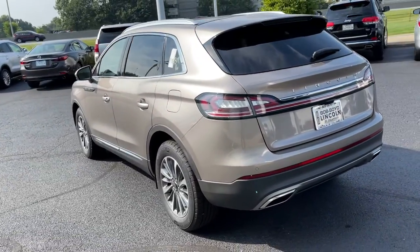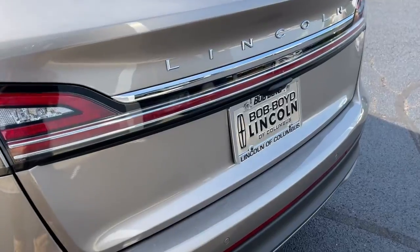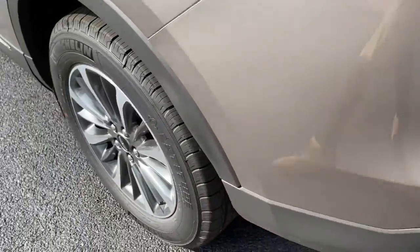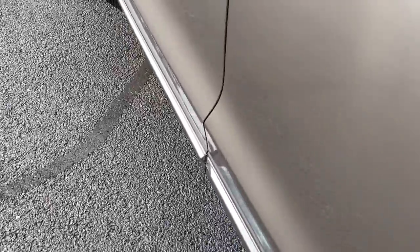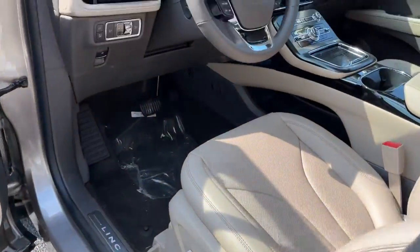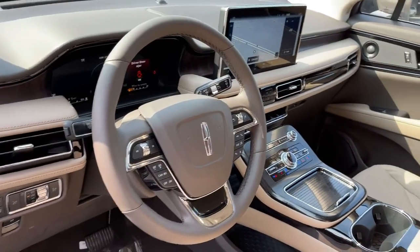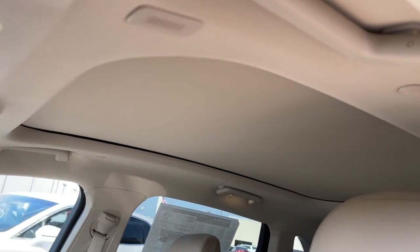These are just some of the great options this vehicle comes with: panoramic roof, all-wheel drive, navigation system, keyless entry, sunroof, power liftgate, lane keeping assist, remote engine start, cooled front seat, power passenger seat. Feel relaxed and restored on every journey in this smooth, quiet Nautilus.